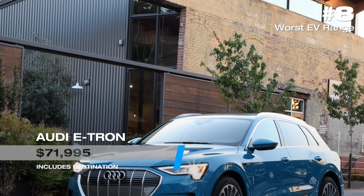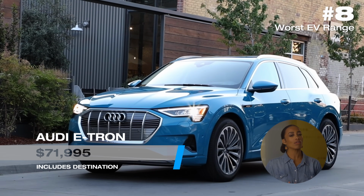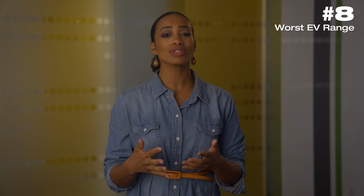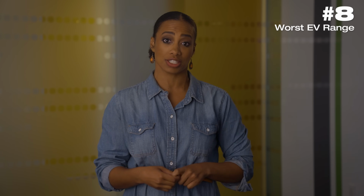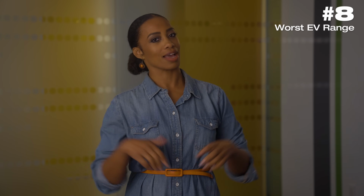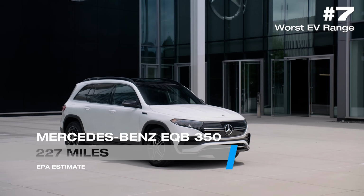But when you're paying around $70,000 for it, you might want your money to go a bit further. Literally. Some good news though, Audi knows this is an issue, and for 2024, they're updating the model with an eye towards more range. It's even getting a new name, the Q8 e-tron. Look at that.